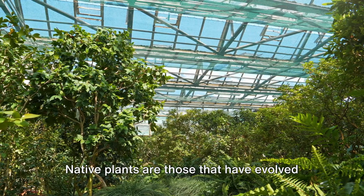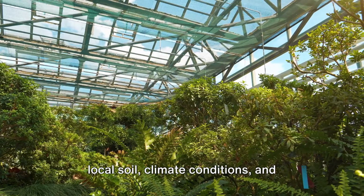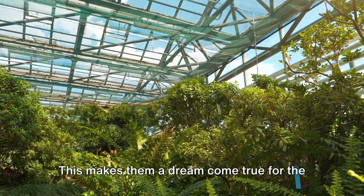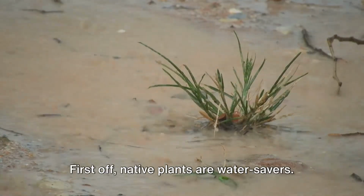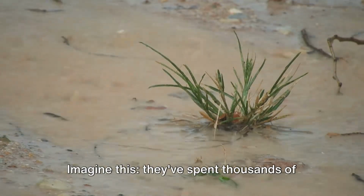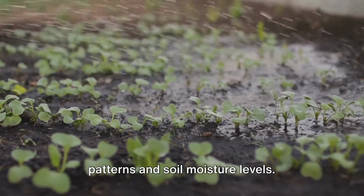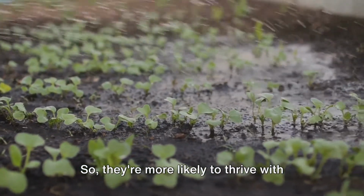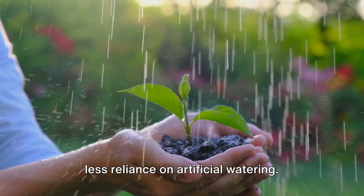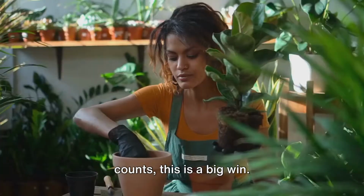Native plants are those that have evolved naturally in a region, adapted to the local soil, climate conditions, and co-evolved with local wildlife. This makes them a dream come true for the eco-conscious gardener. First off, native plants are water savers. Imagine this. They've spent thousands of years adapting to the local rainfall patterns and soil moisture levels, so they're more likely to thrive with the natural rainfall in your area, meaning less reliance on artificial watering. In a world where every drop of water counts, this is a big win.